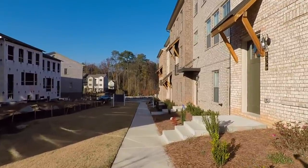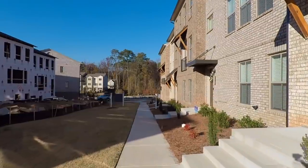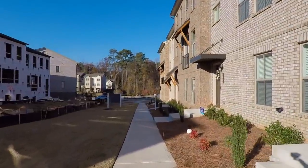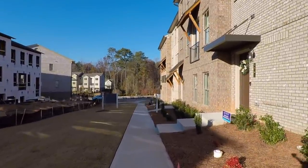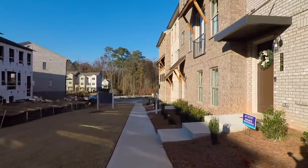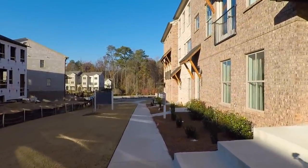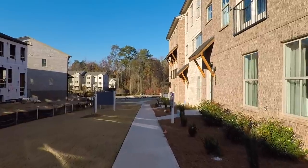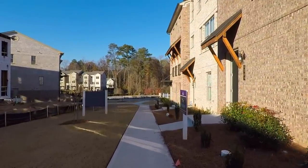The builder is Century Communities, and this is their Windsor townhome floor plan, which features 4 bedrooms, 3.5 baths, 2-car rear entry garage, and it's approximately 2,585 square feet. The schools serving this community are Chestnut Elementary, Peachtree Middle, and Dunwoody High.